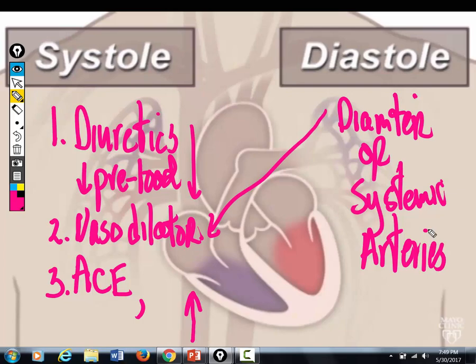So, do you want afterload to increase where the arteries get smaller, or decrease where arteries get bigger, if you have CHF? You want to decrease the afterload by making the arteries bigger. So in people with congestive heart failure, you want to decrease preload and decrease afterload. Preload is reduced by giving them diuretics. Afterload is reduced by dilating the arteries, typically with an ACE inhibitor or an ARB. Can I get an amen?